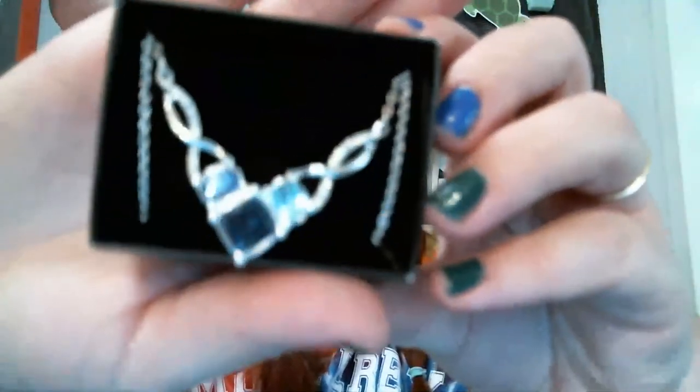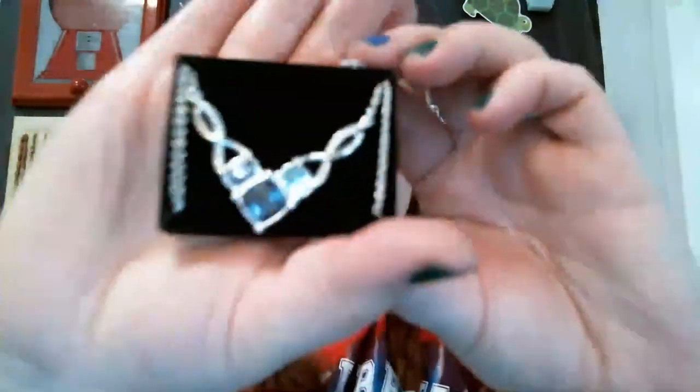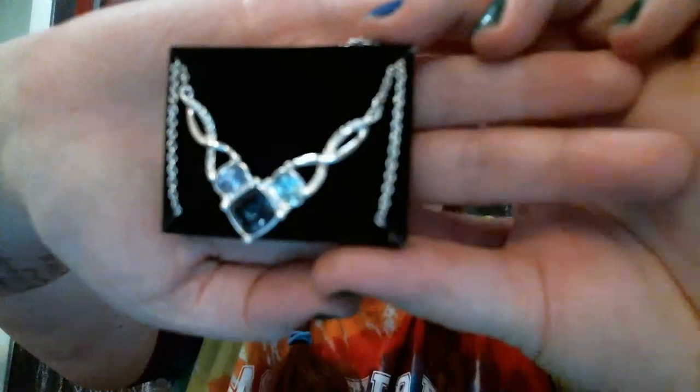Okay, cool. A lot of stuff in boxes. It's like Christmas. Okay, so here's this. This is what came in the box. I'm not scared, I'm just going to pull it out. It doesn't look like there's any markings on the lobster claw clasp, but there is a little stone here, the extender. Here's your... Why am I having such a hard time? There it is.